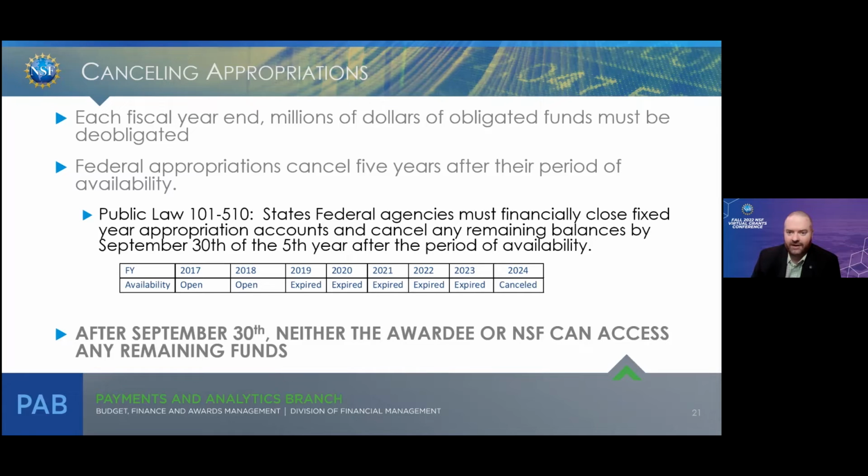Here's an example of that public law I just described, where if we have a 2-year period of availability, you can see here that it would be open for us to make new obligations against the appropriation in 2017 and 2018. We would then have 5 years after that period of availability to expend obligations that had been made. At the end of that 5th year, the funds would expire completely or cancel, and we would have to return the remaining funds back to the Department of Treasury. So for fiscal year 2023, which we are currently in, this means that any unspent appropriations from 2017 will be canceled by September 30th of 2023.